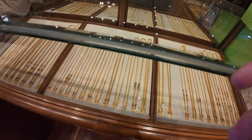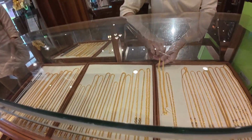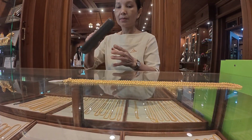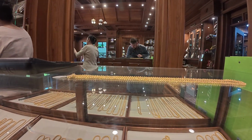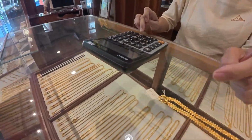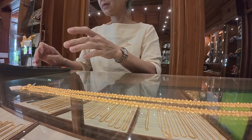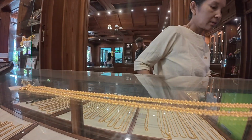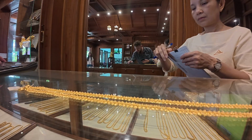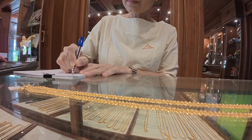How much would you sell something like this for? Like this one, this first one. This one? Yeah, how much would you sell that for? Like what's the price of this? This is 64. Two, 5, 9, 8. So 1, 2, 3, 4, 5, 6. 259,000 baht, right?